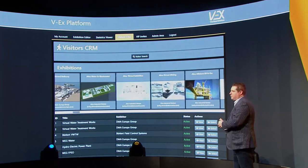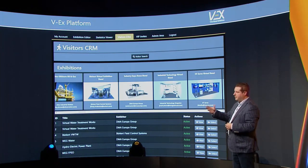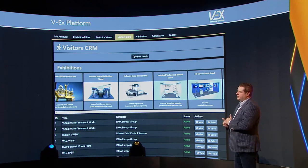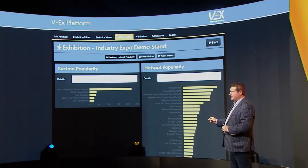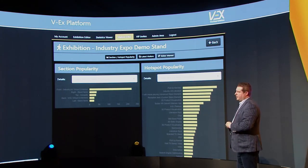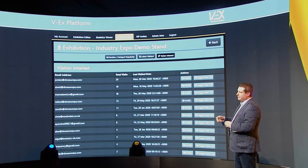You can see when your campaigns are working, you can see when visitors come in from direct email, from different events. Now, what's really powerful is, and this is where a virtual exhibition is different to a normal exhibition, we can tell you who was on that stand. We can also tell you what they looked at. So here are the people on the stand.